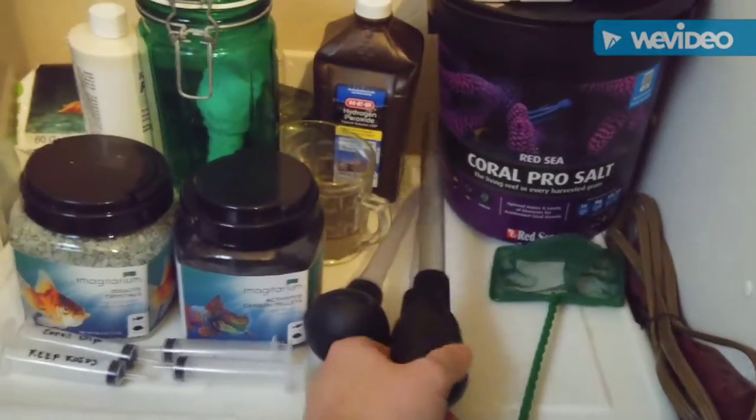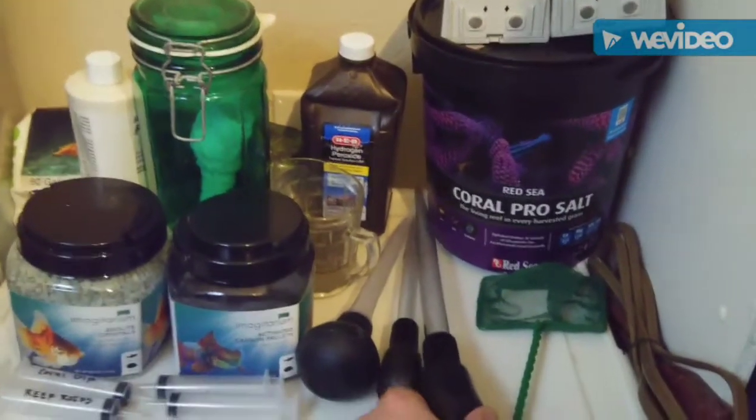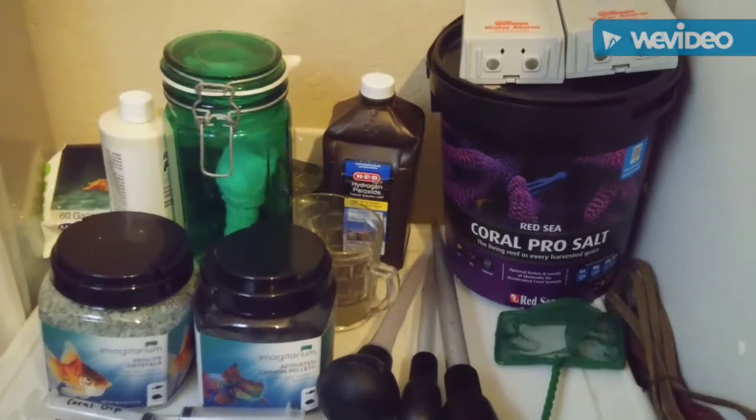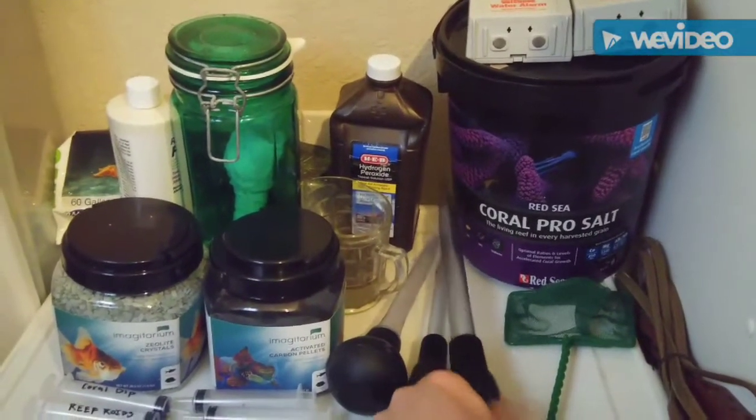I have all my, people call them turkey basters. I actually bought these from a fish store. They're all different lengths. I use them for different things, for putting hydrogen peroxide on the algae, things like that.